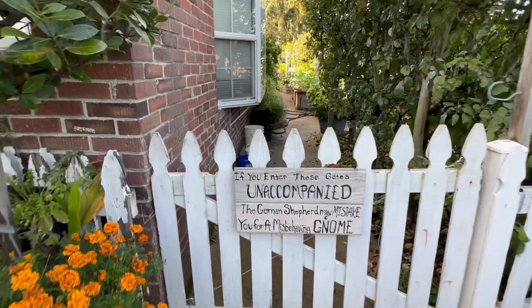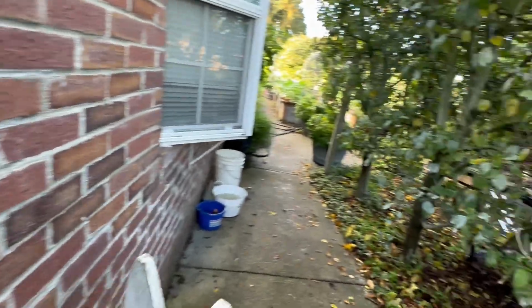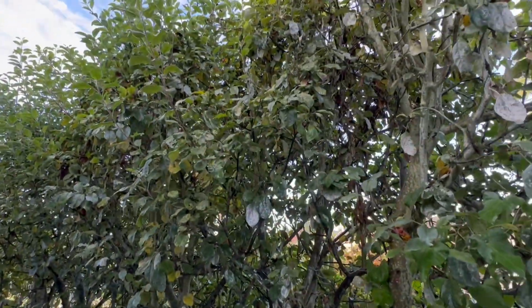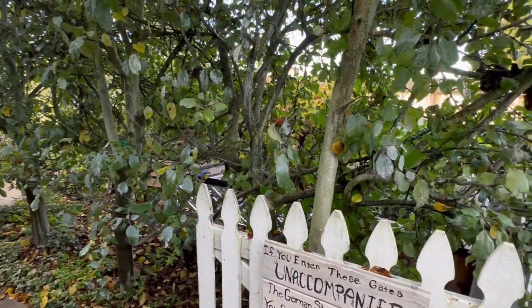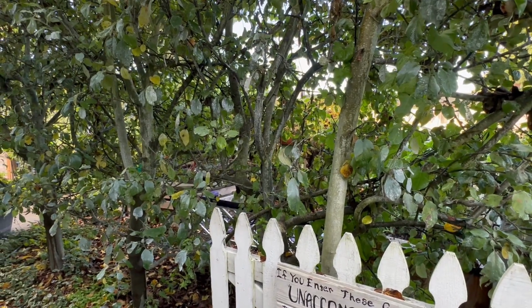We'll come into our inner sanctum inside the gates. The other part was all about what's growing outside of our gates, and this is what you can see inside the gates of Valley Growing Gardens Urban Farm. So this is the backside of an espaliered apple tree setup. These apples did very well for us.